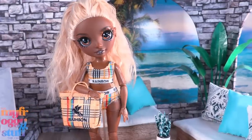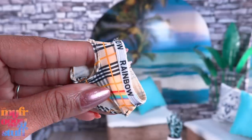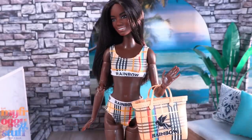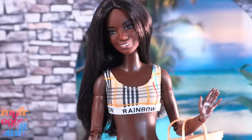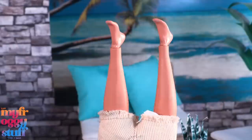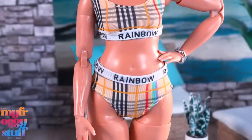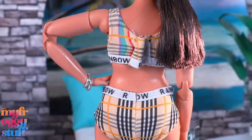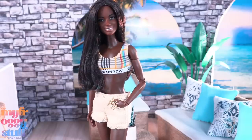For Harper, we already know her clothes can fit a Barbie. Aw, man, the letters are peeling off the elastic. But here's the bathing suit on a classic Barbie. The bottoms are a little big around the leg, which makes me wonder if they can fit a curvy. That's a no for the shorts, and a yes on the bathing suit. It is a snug fit, but the bottoms look better on a curvy than a classic, in my opinion. However, the top is barely holding on. But the shorts easily fit an original.